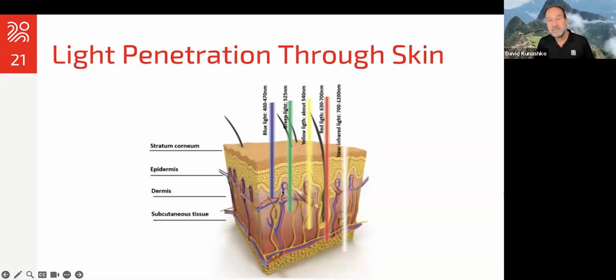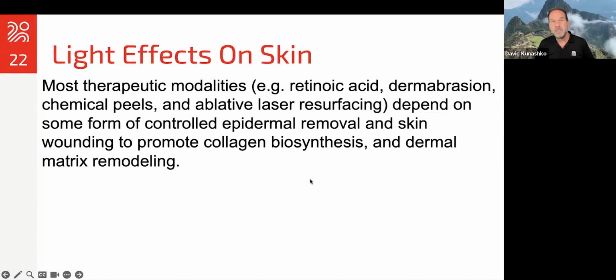So as I mentioned earlier, different wavelengths of light, whether it's red, near infrared, yellow, orange, blue, violet, they all penetrate at different depths. And the best one to go through the skin and especially into the dermis and accumulate energy is red and near infrared. So most therapeutic modalities that you've heard of, like retinoic acid or dermabrasion, chemical peels, using higher powered lasers, they all depend on some form of controlled epidermal removal. So essentially, you're burning the skin, and then as the skin has a wound, it promotes collagen biosynthesis and dermal matrix remodeling.